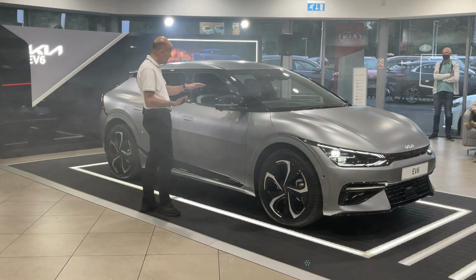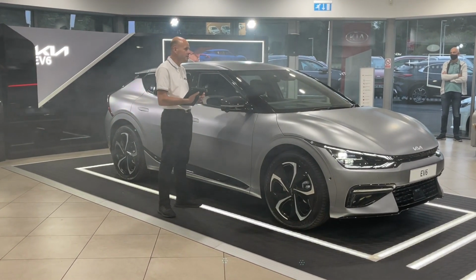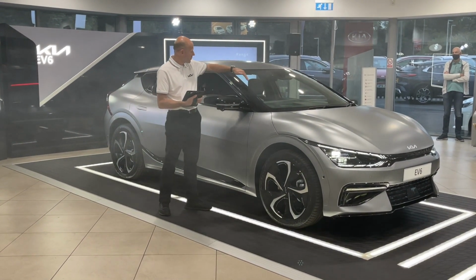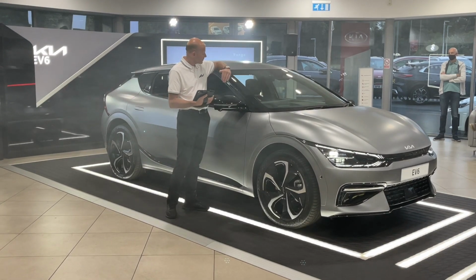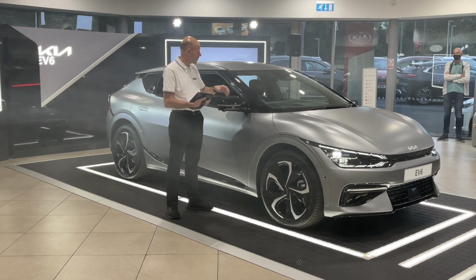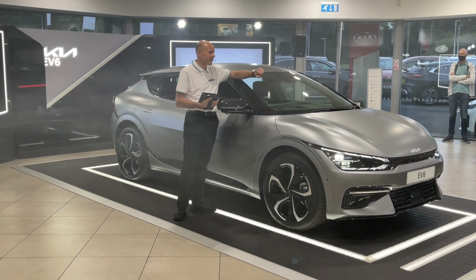We have a floating centre console, we have wireless charge, we have cubby holes, we have USB ports galore. Everything is exactly where you'd expect to find it. For the driver information, we have a curved panoramic display housing 2 12.3-inch screens, one in front of you for your driver information, one to your left for your infotainment and navigation.